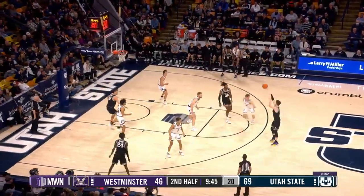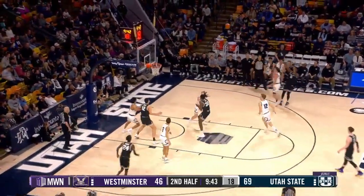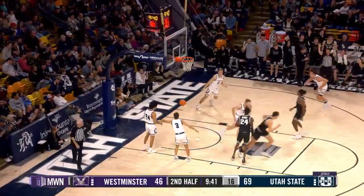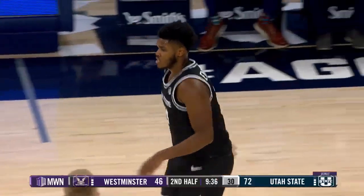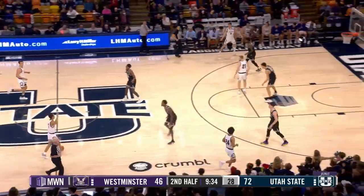Akin to the elbow, leaves it for Shulga, swings it right to Idle Rock, cranks the 3 and buries the 3. R.J. Idle Rock, his best game of the season, and Utah State leads 72-46.